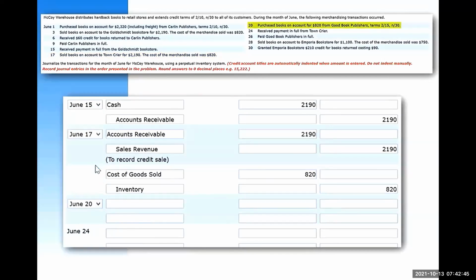On the 20th, we purchased goods on account for $820, terms 2/15 net 30. So we will debit inventory and we will credit accounts payable.